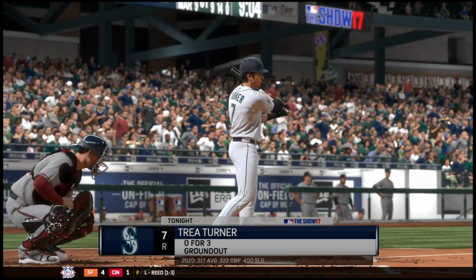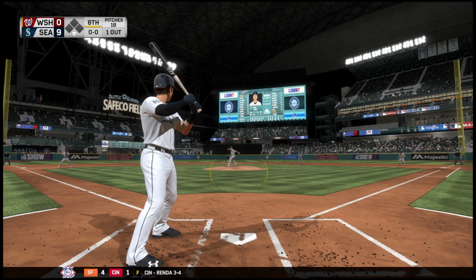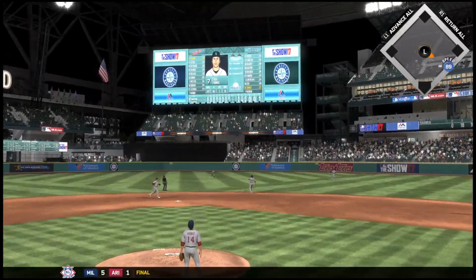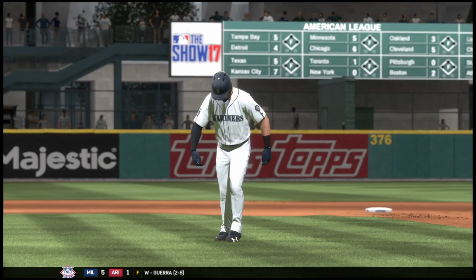The batter number 7, shortstop. A speedy Trey Turner digs in now. No hits for him yet in the game, despite his team's offensive onslaught. Swing and a little blooper to center. And he will make the play out there, and there are two away now.